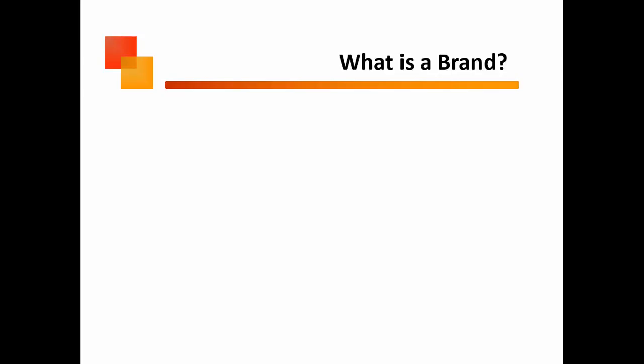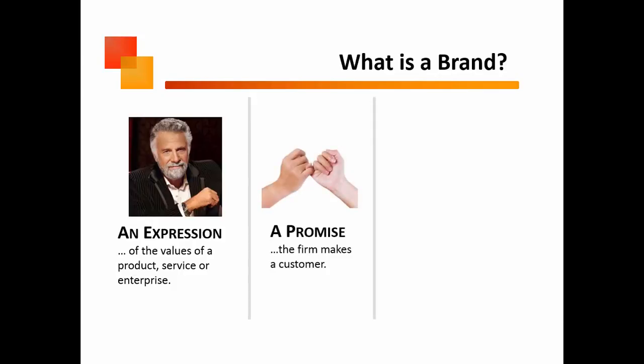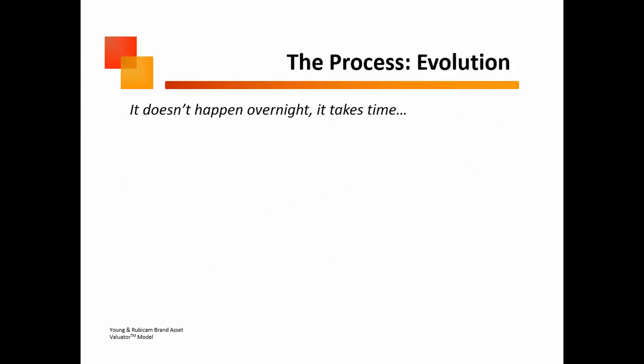Now, what is a brand? It's an expression of the value of your product or your enterprise. This is the promise you make to a customer. This is what they can always depend on you for. This is the values that you espouse. And technically a brand is a name, term, sign, symbol, or design. Essentially, it's the impression that you leave on the customer.